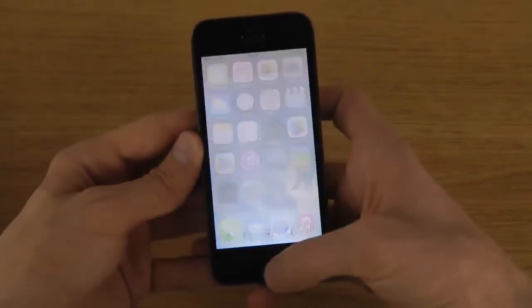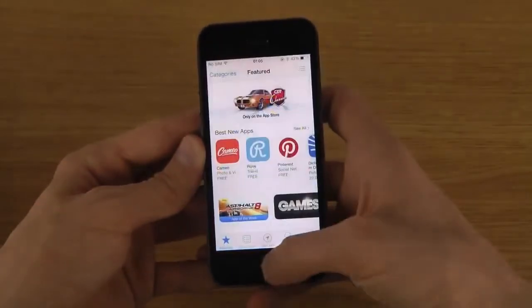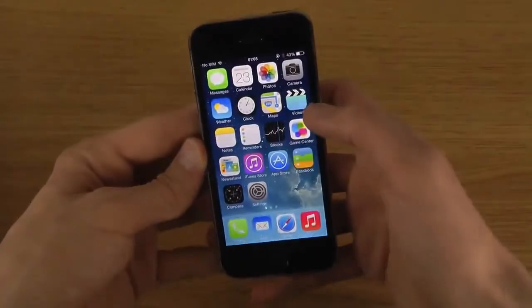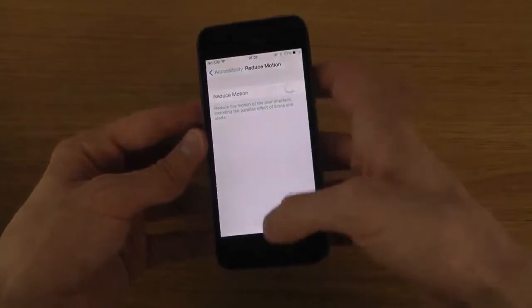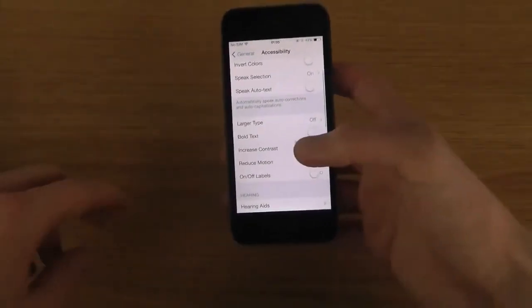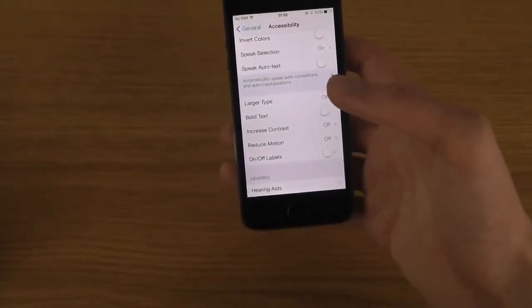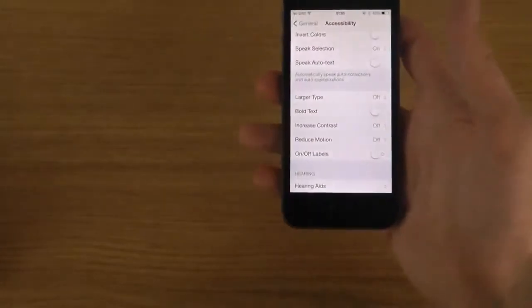So you can see when I go in and out of stuff here that it just fades away. And I don't think the icons are moving around, so that's a tip for you if you don't like that. Another thing that they have here is that they have made some fixes with the thing called VoiceOver. They fixed that a little bit also with some bug fixes and improvements.